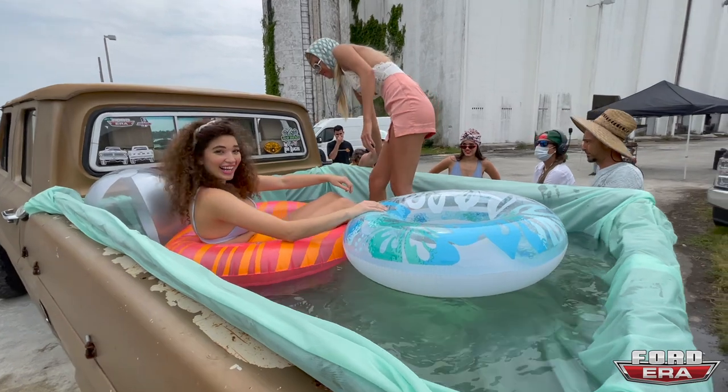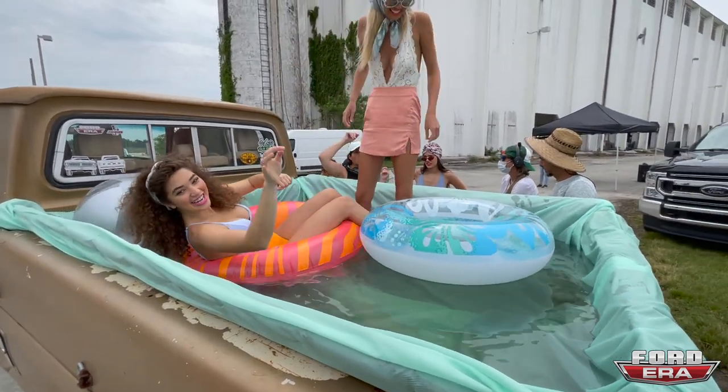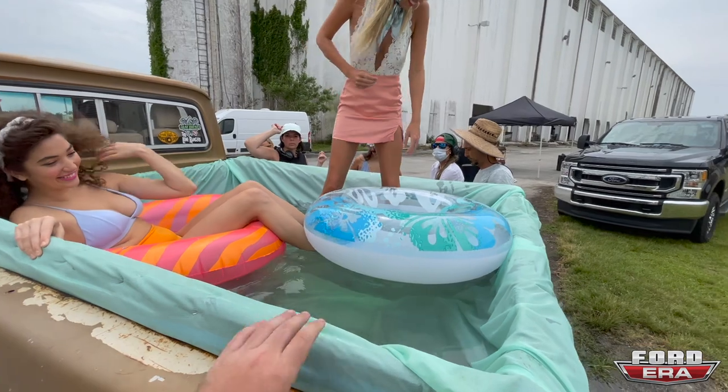Did you think you were going to be swimming in the pool in the back of a truck today? I didn't know. I'm floating away. This is cool though. This is so awesome.